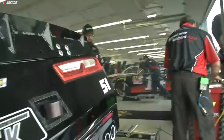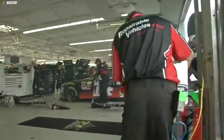comparableVehicles.com car for Jeremy Clements. Dakota Armstrong, the number 28.